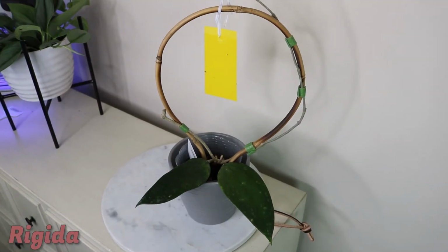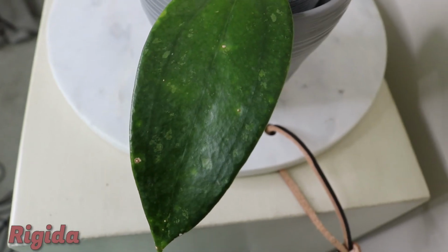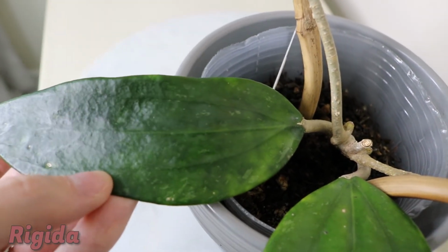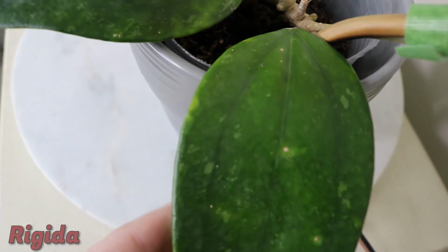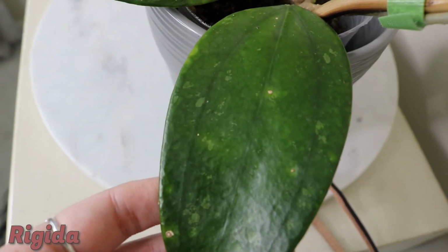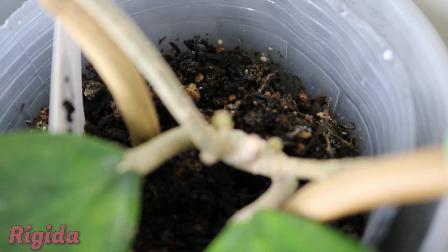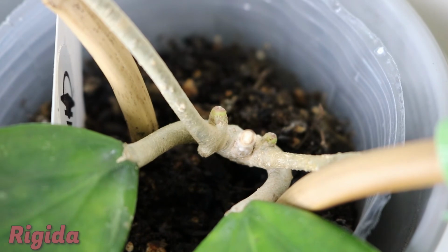This Hoya rigida gave me a lot of headache for quite some time. This one was badly infested with scale. It took me a long time to get it clean. It has put off vines and then no leaves and then dried up the vine and then dropped one of its leaves. But finally, I see some growth points, and hopefully I'll get a new leaf soon.